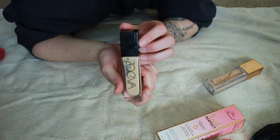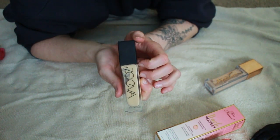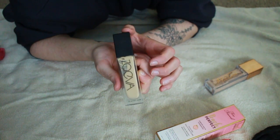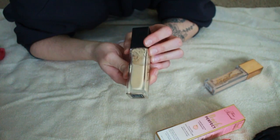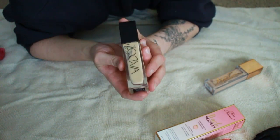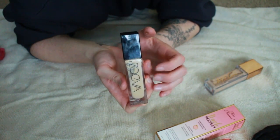All right, Zoeva Authentic Skin Natural Luminous Foundation. When I first got this, I remember really liking it. I might try it one or two more times. It is a little yellow and dark for me right now. I think this is a good summer shade for me, but this is another one that looks kind of heavy, so I would recommend using a damp beauty sponge with it.